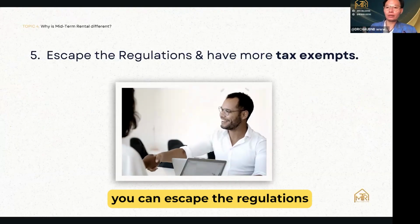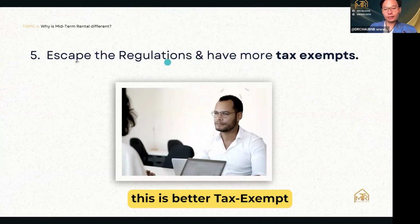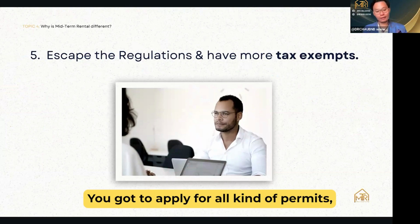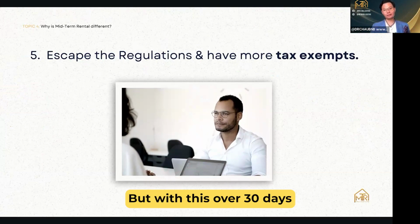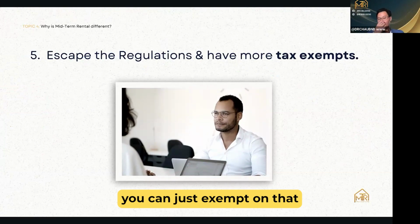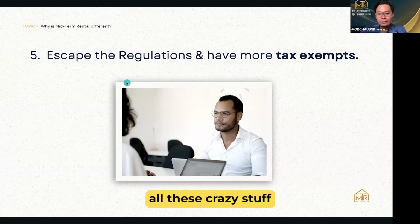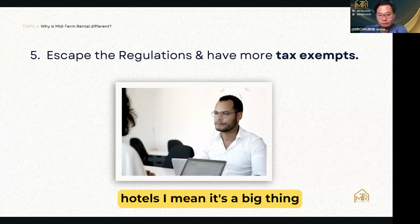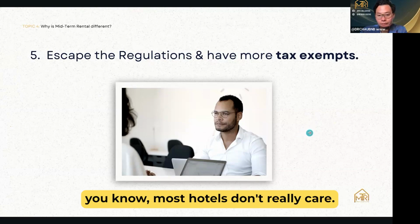You can escape the regulations and have more tax exemption. This is not legal tax advice, but we're talking about how this is better tax-exempt than the short-term rental game. Because with short-term rental, you've got to apply for all kinds of permits, all kinds of hotel tax, all kinds of tax, right? But with this, over 30 days, you can just be exempt on that, you see? So that would save you a lot of money. And a lot of times, you don't even need all these crazy things that you need to do, jumping through hoops. Why? Because hotels don't want to see vacation rentals succeed, right? Hotels, I mean, it's a big thing. But with midterm rental corporate clients, most hotels don't really care.